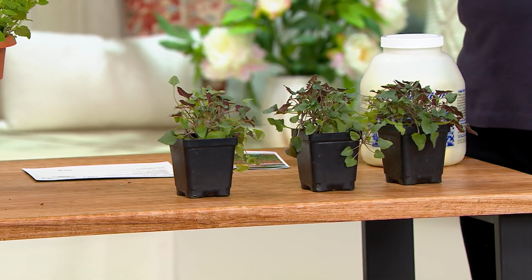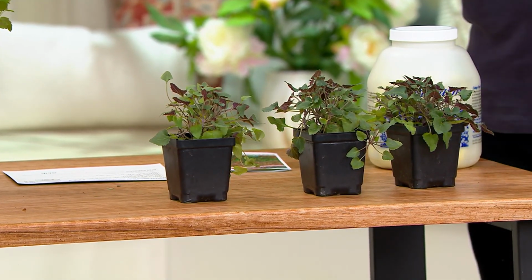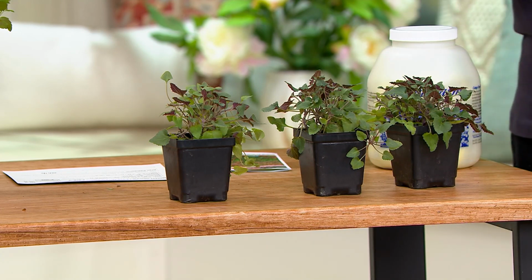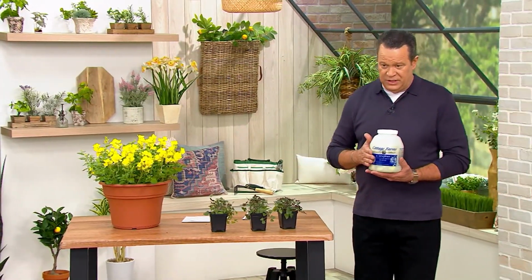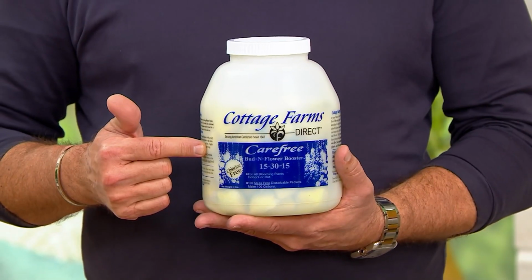I am a big fan of container gardening because I love moving my plants around. And I love being able to redecorate with some of the colors throughout the summer season. So this is why containers become such an important part of what you can do. Don't miss out on this opportunity. And if you need a good fertilizer for these plants, we have it. It's available for you, and you can pick it up.